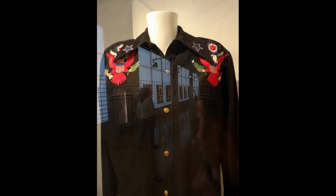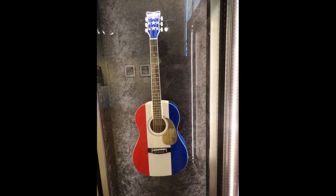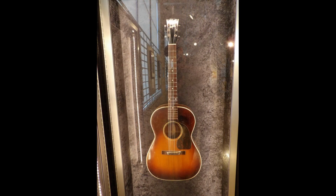This is a shirt worn by Johnny Cash, and this was designed by the rodeo tailor, Mr. Nudie Cohn, who I've talked about on this channel. And this is a Buck Owens guitar. You probably remember this guitar if you ever watched Hee Haw. And this final guitar is a Gibson guitar, one of the few actually owned by Hank Williams. I was trying to soak up some of the vibes from this guitar.